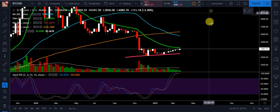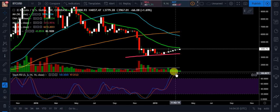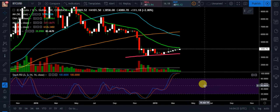And take a look at this, guys. I don't think I've ever seen it pinned out like this. It's 100 and 100 right now on the Stoch RSI. So that's as high as it can basically get right there. And that's showing that on the weekly, we're definitely going to need some cool down period, and we're going to need some time to retrace a little bit.